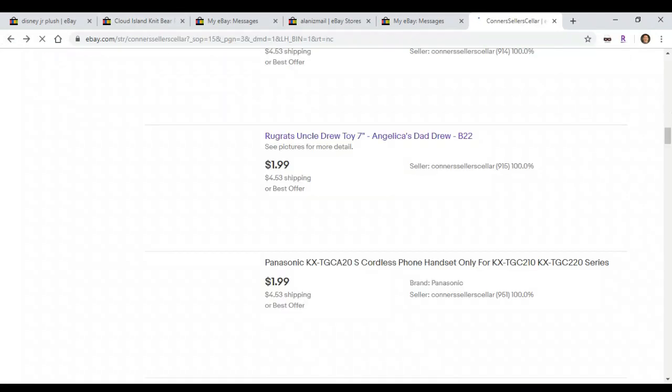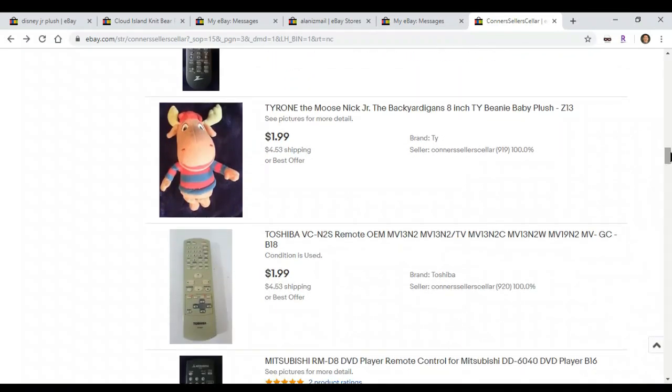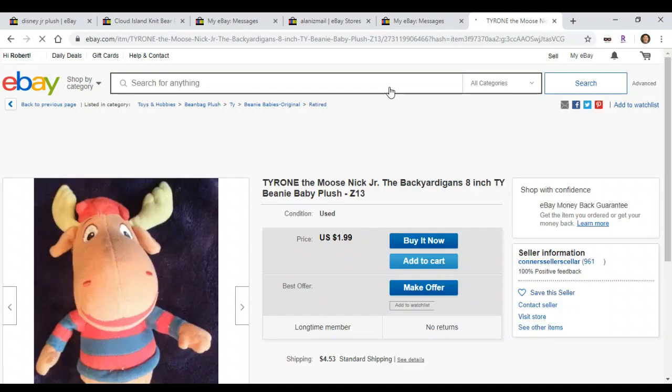Keep going. Oh, this is how I used to make money. I used to actually steal the pictures before they even got to my house and list them before, but you're really not supposed to do that. So this guy sells for like $8. I mean, I'll make a few dollars. Might as well. I don't think I have any more of him. So add to cart.